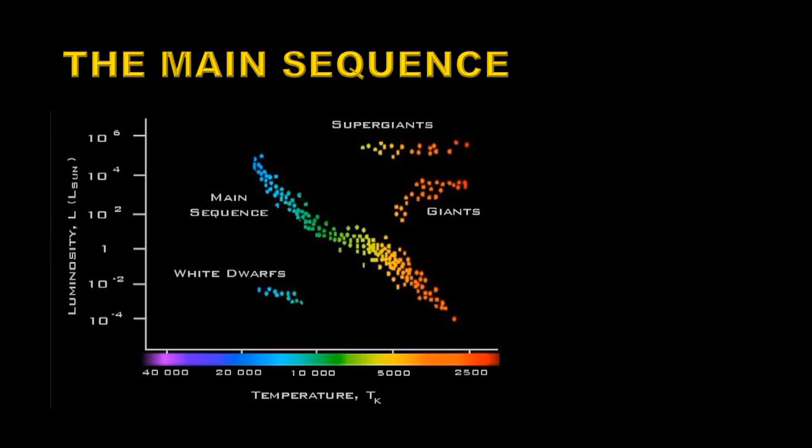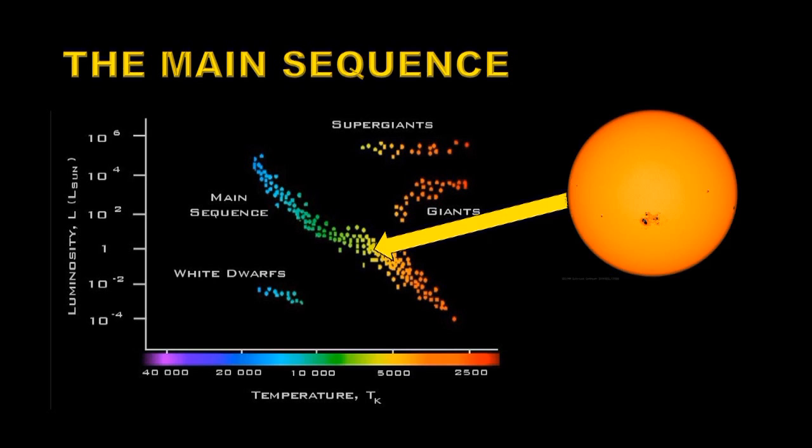So let's take another look at the main sequence. This diagram, by the way, is called the Hertzsprung-Russell diagram after the scientists that developed it. So most of the stars, as I say, lie on this main sequence, with the supergiants and giants lying above it and the white dwarfs lying below it. The Sun is a pretty average star, lying in about the middle of the main sequence.